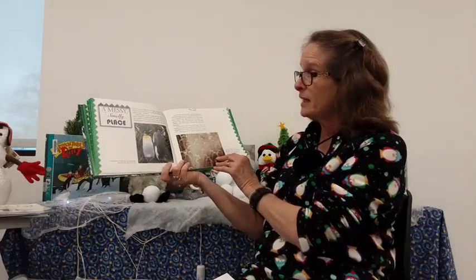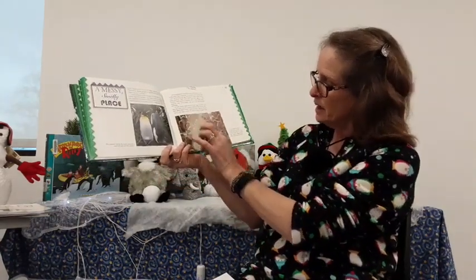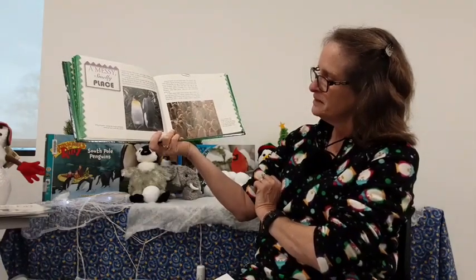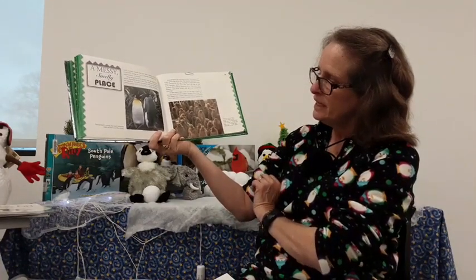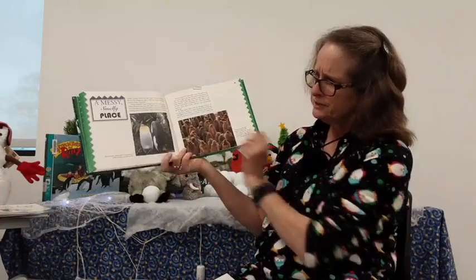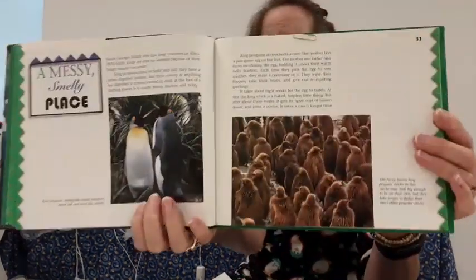It takes about 8 weeks for the eggs to hatch, and it gets this brown fuzz on it. So there's that baby king penguin. He doesn't look very much like the adults, does he? What do you think?